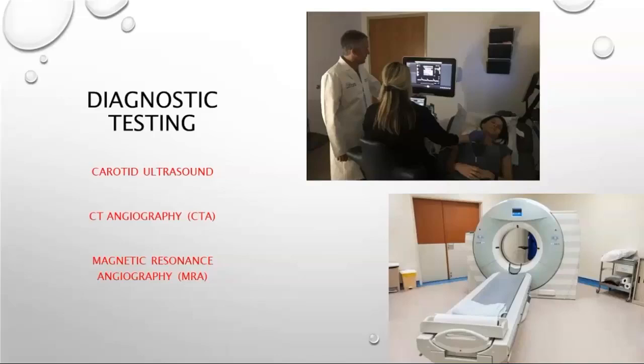Another wonderful test that we do is a CT angiography, which is a CTA. That's basically a glorified CAT scan that visualizes the internal and external carotid arteries, used with dye. Sometimes if a patient has a contrast allergy, they're allergic to the dye, we have to pre-medicate them, or if someone has chronic kidney disease, sometimes it doesn't allow us to get this exam.